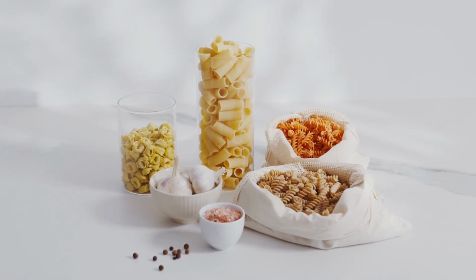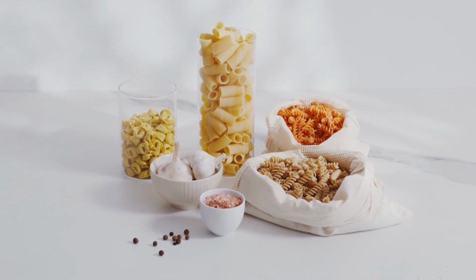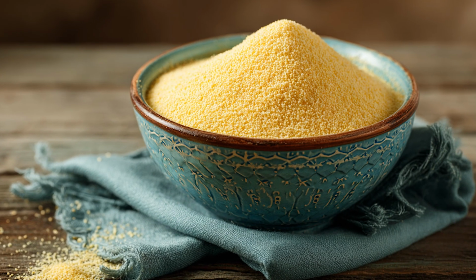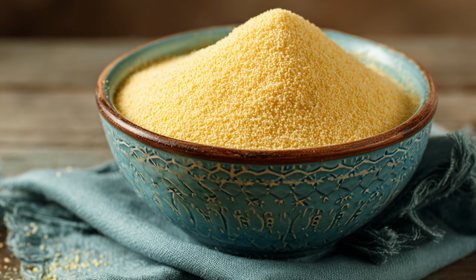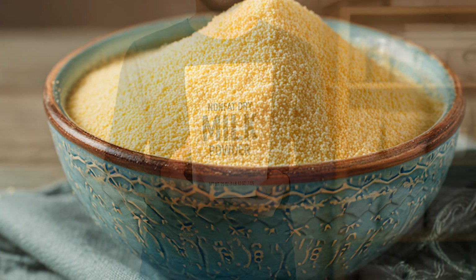5. Pasta. Dry pasta, especially plain semolina types, stores well for 25-plus years. It's lightweight, versatile, and easy to cook with stored water. 6. Cornmeal. The degerminated cornmeal has a long shelf life, up to 25 years when stored airtight and dry. It's great for baking or thickening soups.